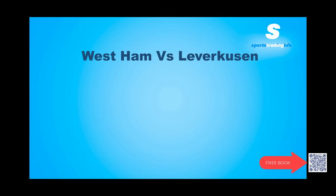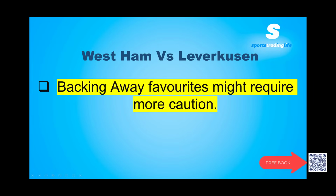So not much to add to that. That wasn't just said in the actual clip itself. But one thing I will say is backing away favourites might require more caution. And you kind of saw we took a little bit more caution on that particular example by covering the 1-0 to West Ham, to the home team, which in the end we had to use. We had to use that as part of our plan B.